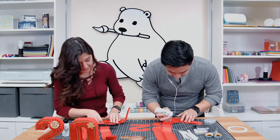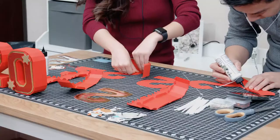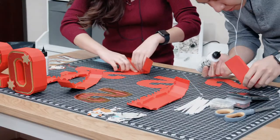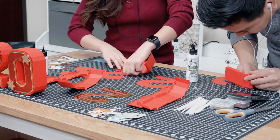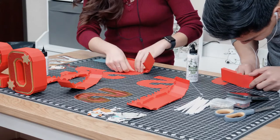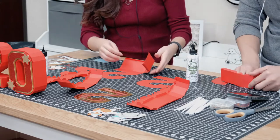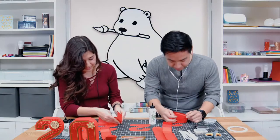Yeah, absolutely. So what do you like doing, Andrea? Do you like gluing the tabs, or do you like gluing the other part, the base part first? I like gluing the base part first. I'm pretty impatient, so the sooner I can get stuff to glue down, the better. So the tabs are usually kind of like skipping over them and just gently touching them. Well, I'm going to try your method then.